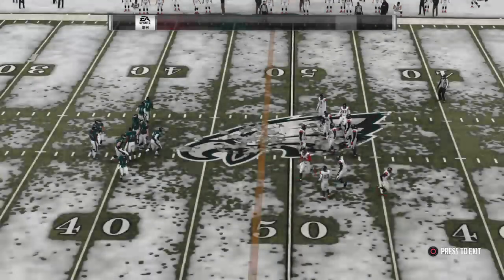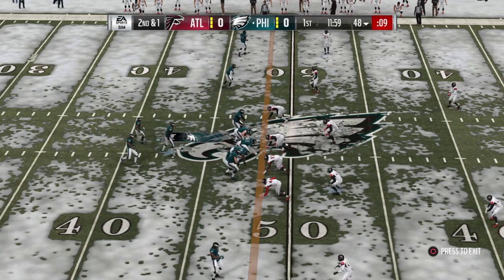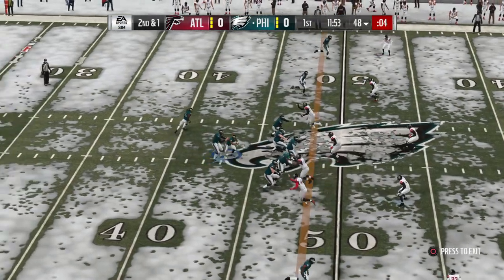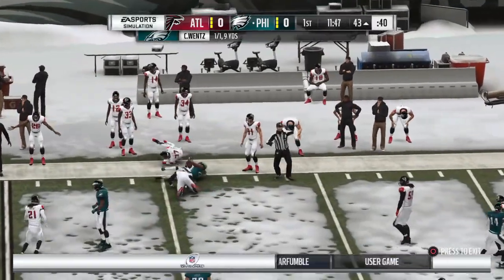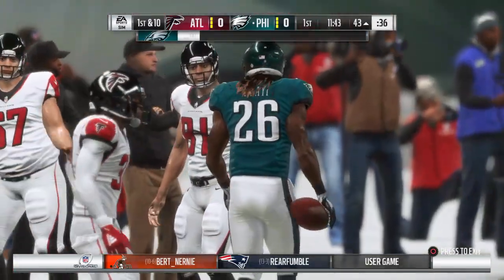Come on now, let's go. There we go, back. 20! On 2nd down, here's Wentz. He's going to flip that out to the flat. It's complete. They get 9 out of that one, and as a result, the drive continues.